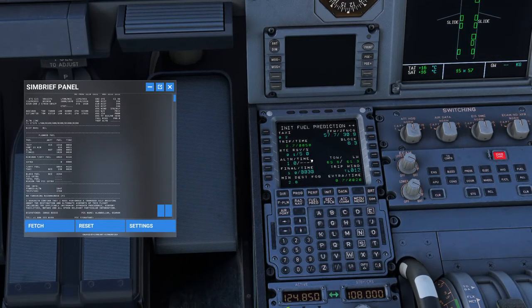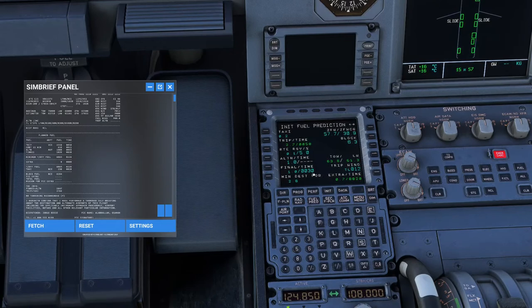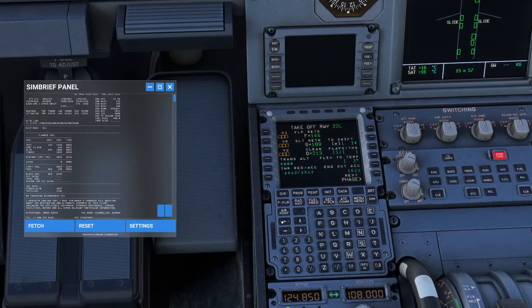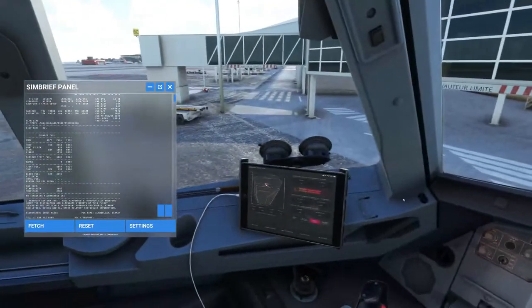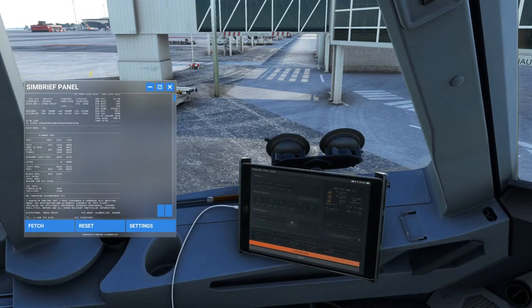And now we can go from the DIFF strip. So we've done everything up to INIT B, or INIT Bravo. And now we need to go to performance. All right, so we're going to go to the performance page now. And for this, we are going to use the Airbus electronic flight bag to do the performance.